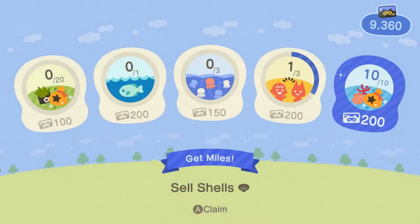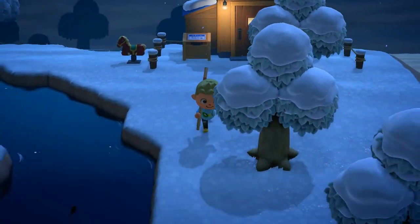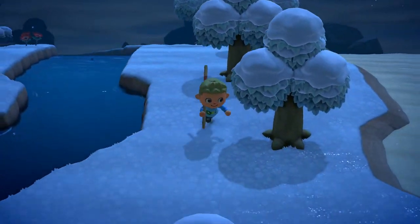If I talk to 2 more villagers, we'll get some extra miles as well. We'll probably do that. We might even do another sea creature run, since I have that as a current Nook Miles task.